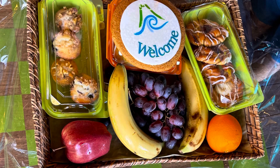And then you have your fridge, where it comes with water, which works out great. And then we also got a fruit basket as well. I'll link a picture of that since we all kind of dug into that. So yeah, that's basically it.